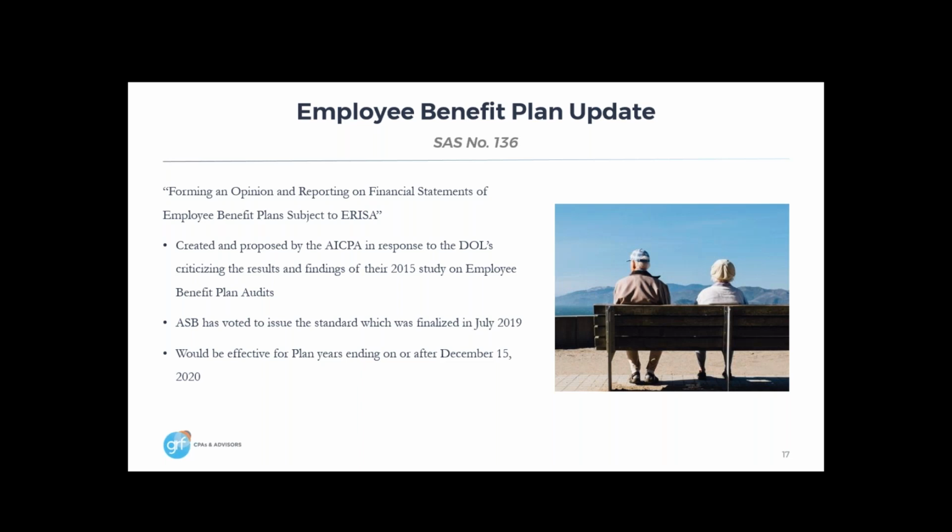Thank you, Jen, for that great overview. I will now be going into SAS number 136, forming an opinion and reporting on financial statements of employee benefit plans subject to ERISA. This was created and proposed by the DOL in response. I'm sorry, I'm having some technical difficulties.